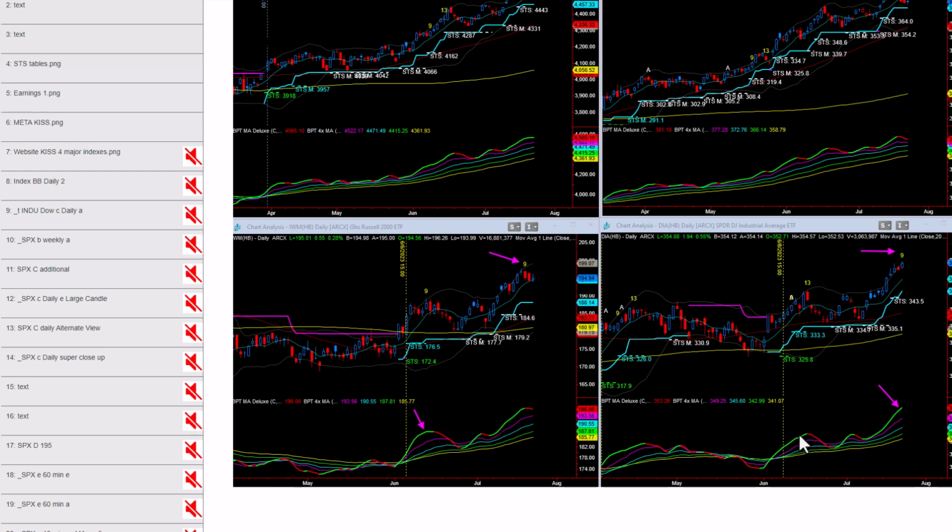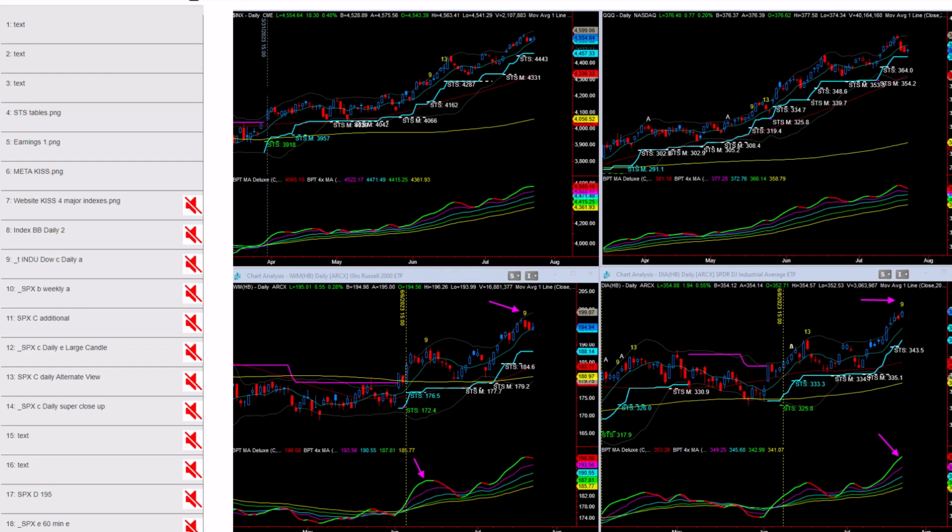Again, when the moving average ribbons get too wide, usually you get some reversion to the mean action. And they're pretty wide there, especially on the Dow. I think the Dow is up 11 days in a row. So that is getting quite extended.